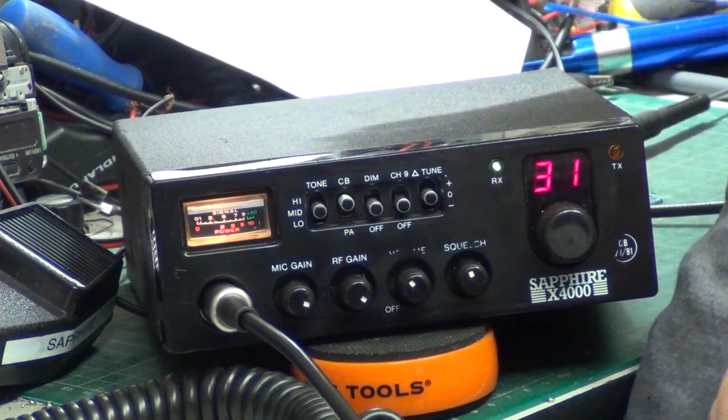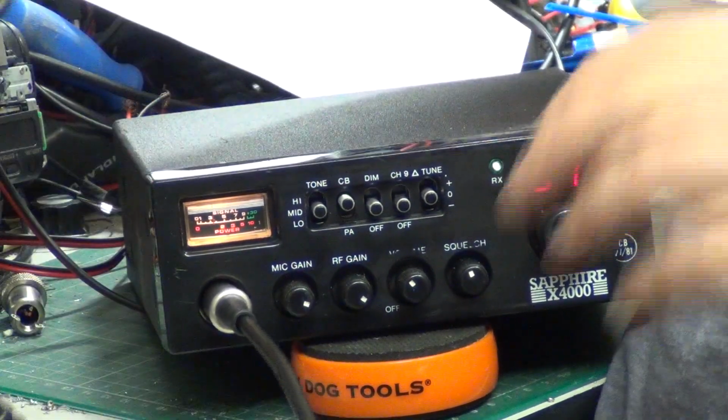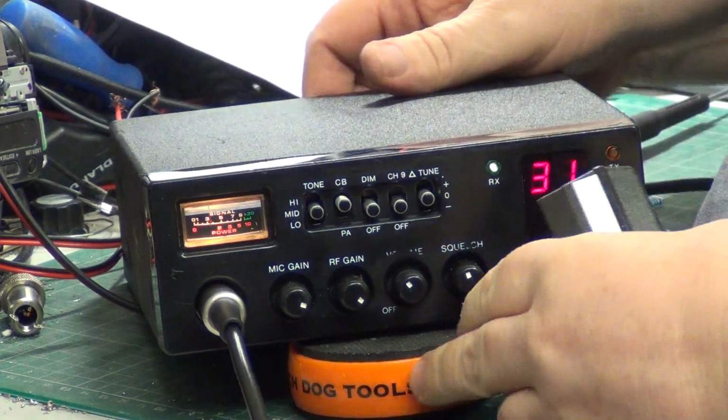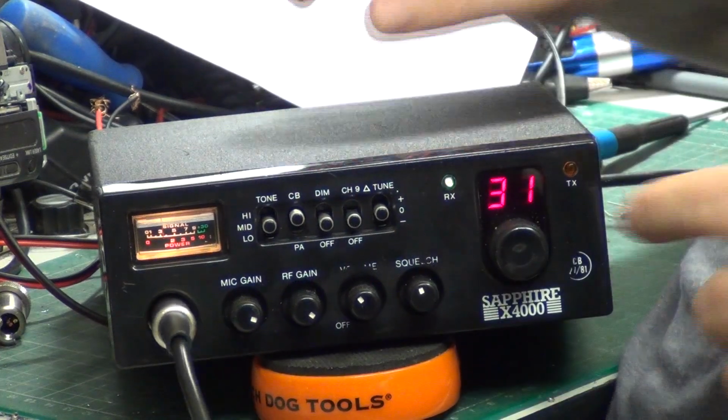So this is one we'll put on eBay. I'm going to shed one set a fortnight, and that'll be this fortnight's shedding.